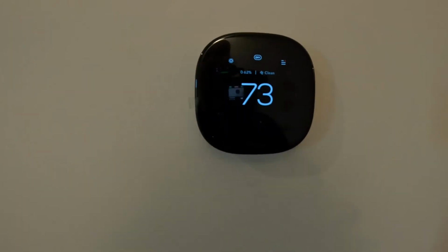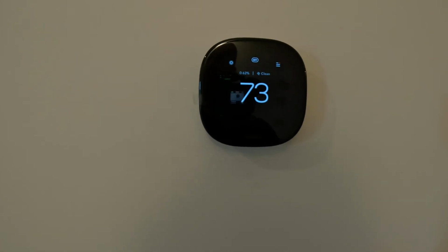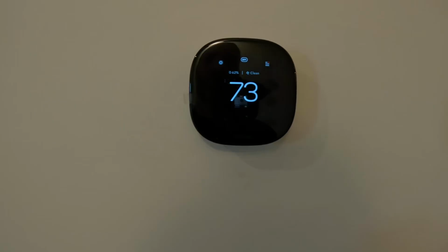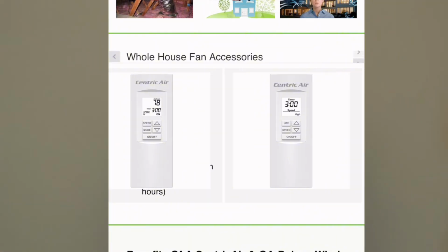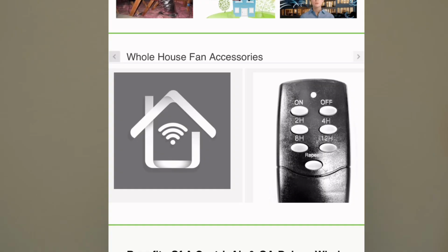So here we have the first floor thermostat. Yesterday it was about 90 degrees outside. We did run this to bring the temperature down last night, but I purposely left it off to show you how it drops the temperature in the house and how quick it does. So currently outside it is 60 degrees and we're going to turn this unit on, the whole house unit.